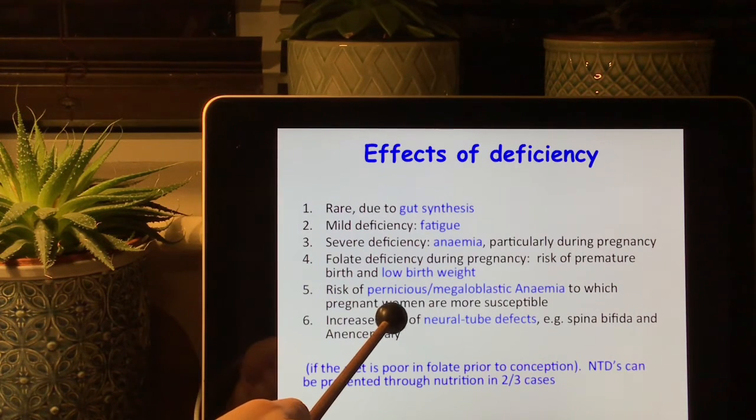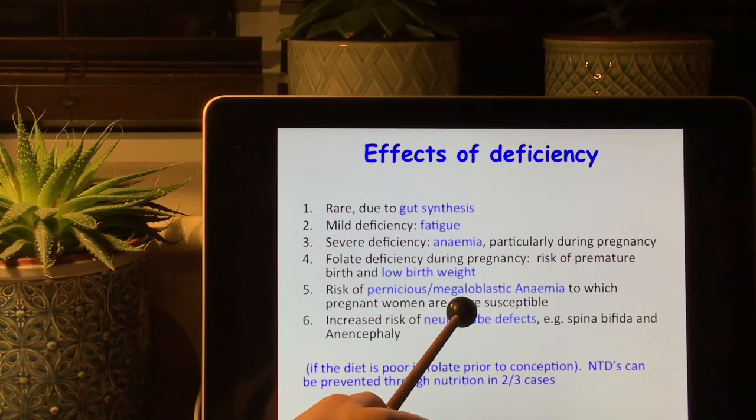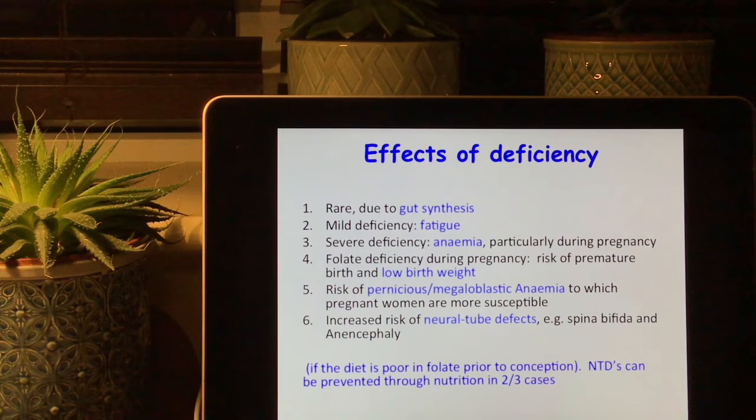We've talked about the risk of pernicious megaloblastic anemia. That's where the red blood cells are very, very large when we can't make enough intrinsic factor to absorb B12. And then, of course, we've got the increased risk of neural tube defects, for example, spina bifida and encephalocele.